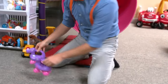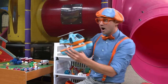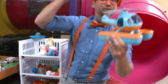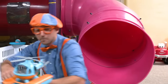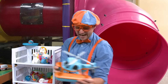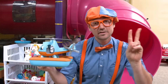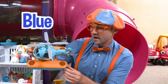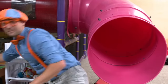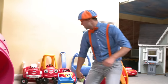Whoa! Look at this. Oh, it's a helicopter. And it is my two favorite colors! Yeah! What color is this helicopter? Yeah, there's two colors. Blue and orange. Woohoo! We'll set that back and go explore. Whoop, whoop, woohoo! Whoa!